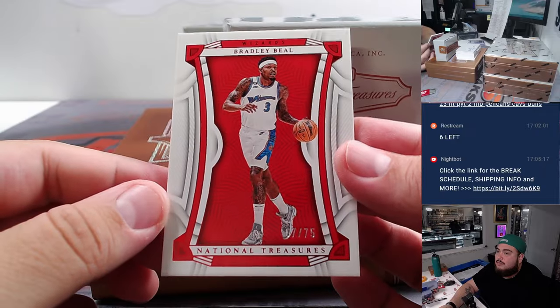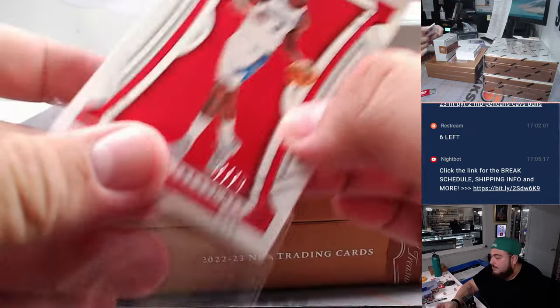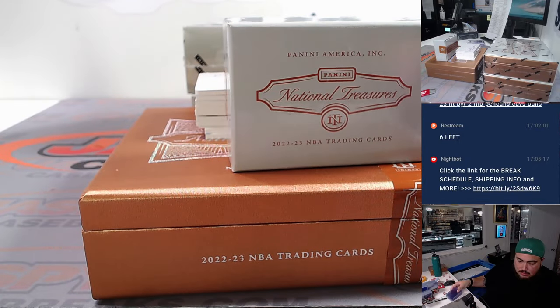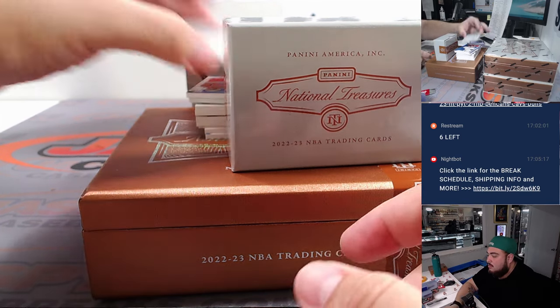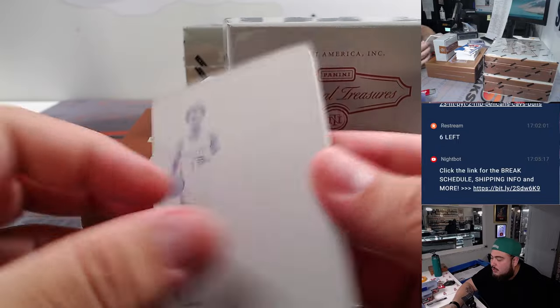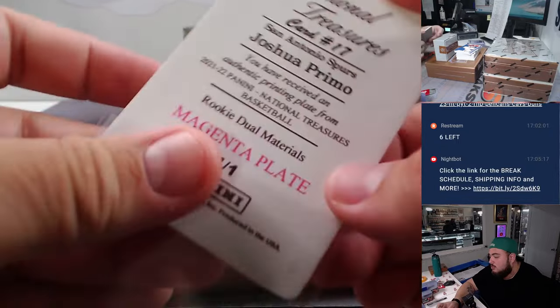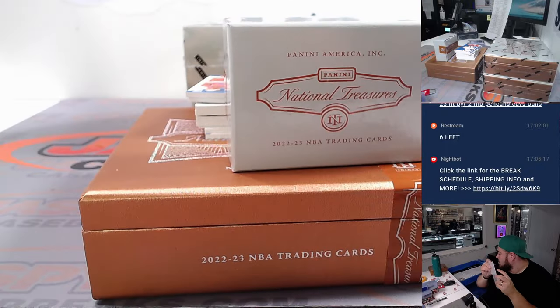All right, we got a Bradley Beal for Washington. 7 out of 75. Washington, 7. That's David B. We have Spurs. I think that's a Joshua Primo. Yep, magenta rookie dual materials. Spurs, spot 1 of the RMB. Going to Eugene.